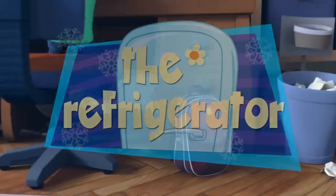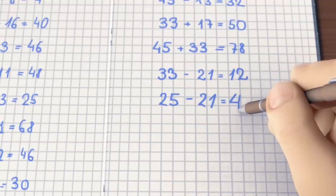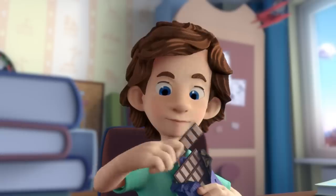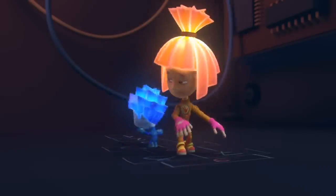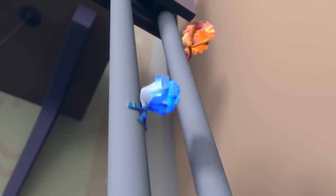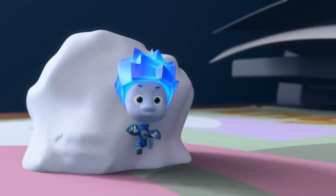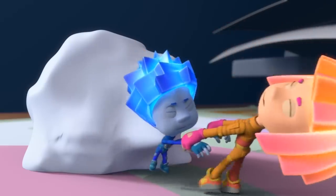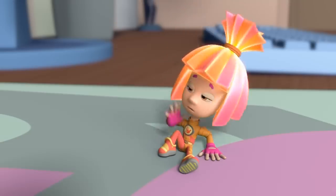The refrigerator. Good job. My homework is all done. Tag, you're it. Ha-ha, Tag, now you're it. Simka, I'm stuck. Help me. Just stay still. Oh, you're really stuck. Simka, we're not gonna leave me, right? We aren't. But I'm afraid, Nolik, you'll be stuck for a while.